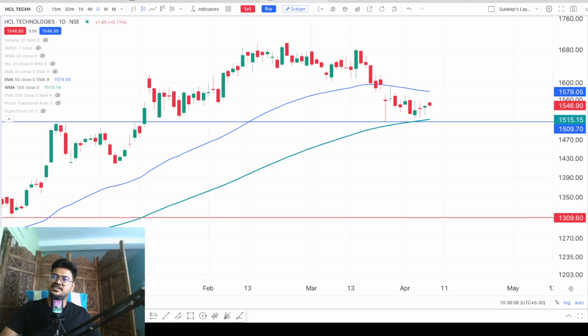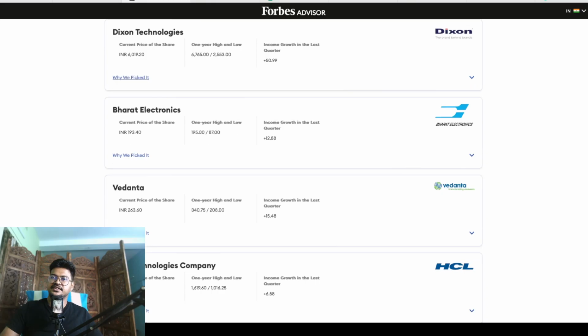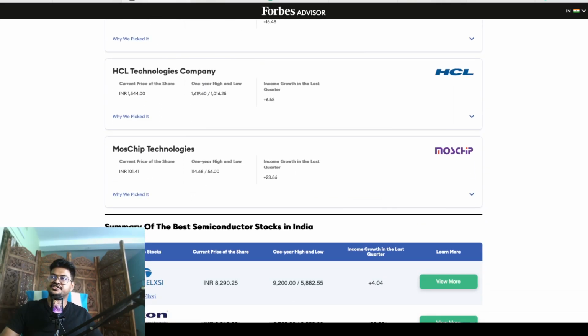So if you are holding the stock at a lower price, then you can safely add more units of the stock right here. Okay, not a problem. But for fresh entry, you have to wait for a breakout above 1600 level, this level. Okay, so that is all about HCL Technologies. Now let's go to the next stock, which will be the last one, Moschip Technologies.